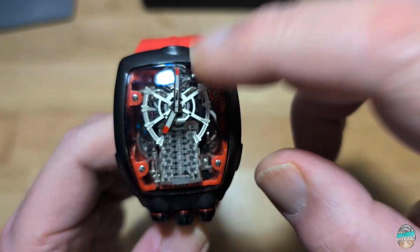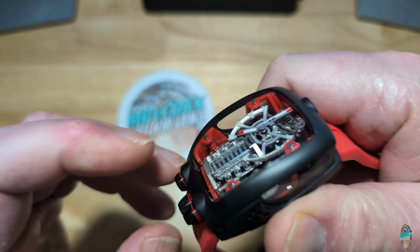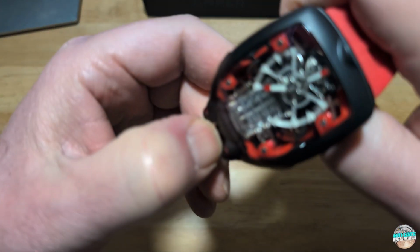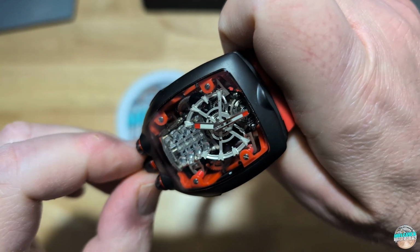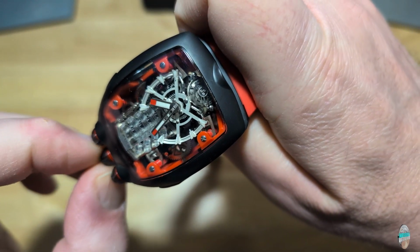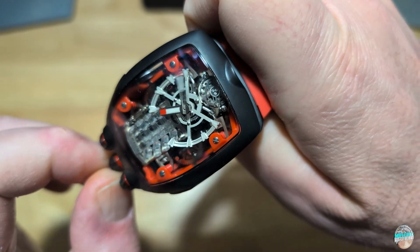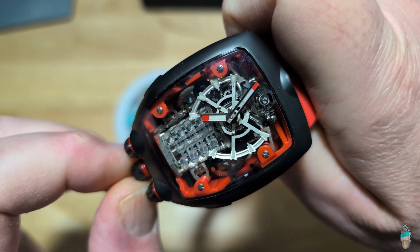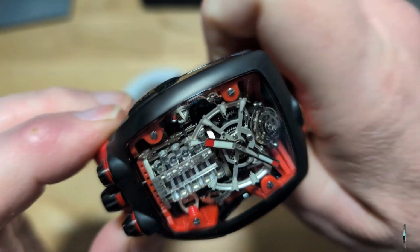You do have the little red tips there, but let me pull out this central crown here if I can. It's really hard to get to. It's just a pop-out crown. I'm going to move the hands there. There you go. There's no date function, so that second position is really just like a phantom date. Again, the little engine model doesn't move.